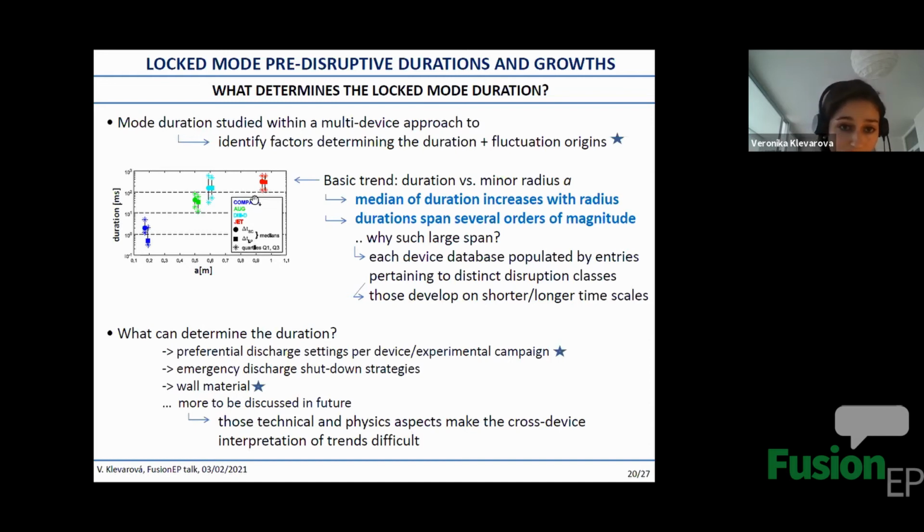An immediate answer to this would be that each database pertaining to each device is populated by entries that belong to distinct disruption classes, and those are known to develop on shorter and longer timescales. So we might sort of understand why we observe such a large span. But what is in fact determining the duration?